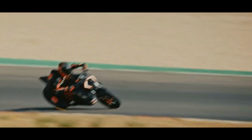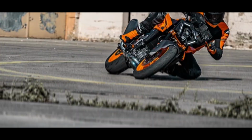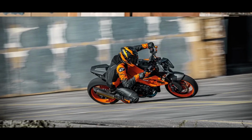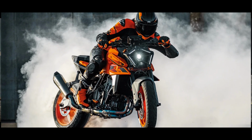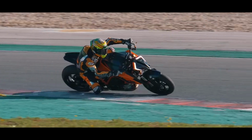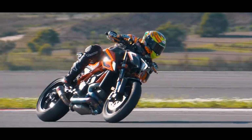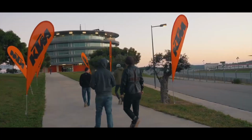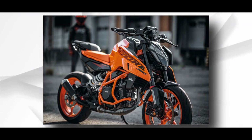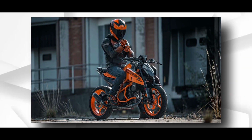KTM, an Austrian motorcycle company, have made significant changes to this bike. They've updated the engine, design, chassis, suspension, and electronics. They've even given it a new TFT display. This update is a way for KTM to celebrate 30 years of the Duke family. It's worth noting that in 2024, the 125, 250, and 390 Duke models were also refreshed, and we can expect more new naked bikes for 2024.